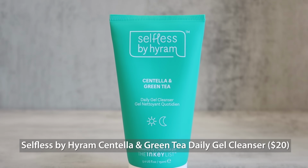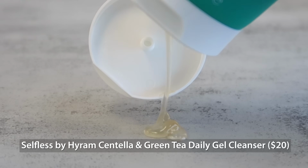And then the cleanser that worked consistently for my skin every single time, whether I was a little bit more oily or more dry, dehydrated in humid weather and dry weather, whatever it be, the Selfless by Hyram Centella and Green Tea Daily Gel Cleanser. I had to include my product because I just haven't found a cleanser this good, and it's so cool to see how many of you guys have fallen in love with this product. This by far is the product that I get the most positive feedback on. You guys have really loved it, and that makes me really happy.